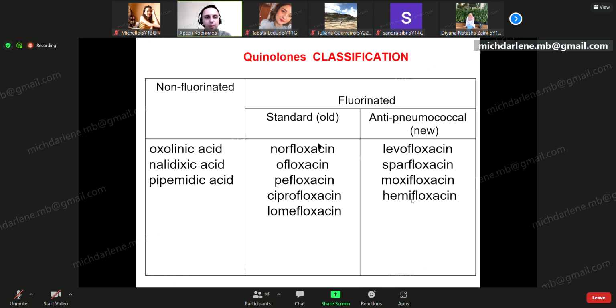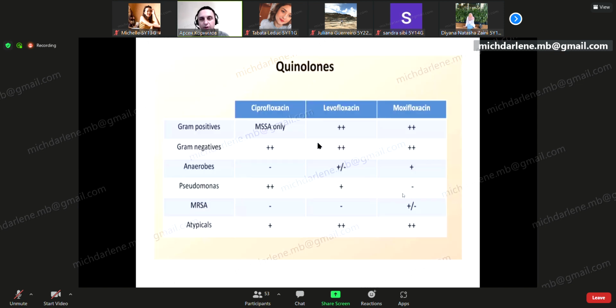So if you find in the literature these terms, respiratory fluoroquinolones, anti-pneumococcal fluoroquinolones, systemic fluoroquinolones, you can assume these are generations number 3 and 4. These are broad spectrum drugs and they are very widely used due to this advantage, very good bioavailability and very good distribution in every organ in our organism. So let's conclude.